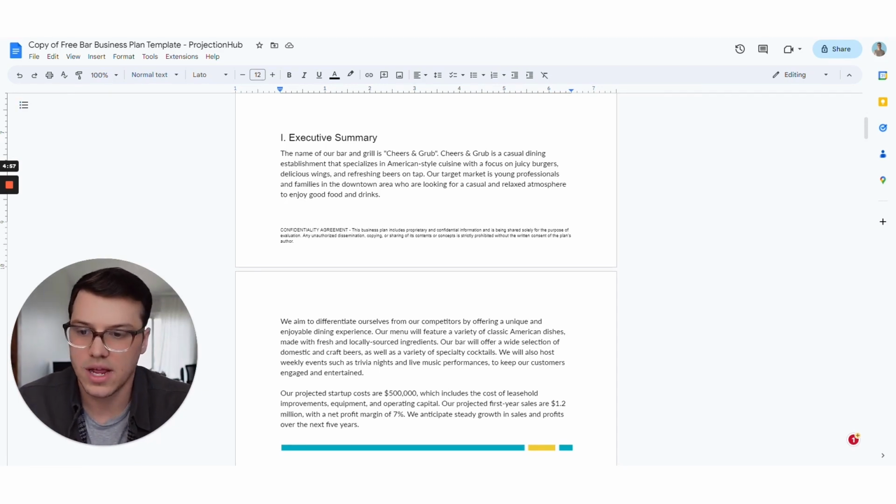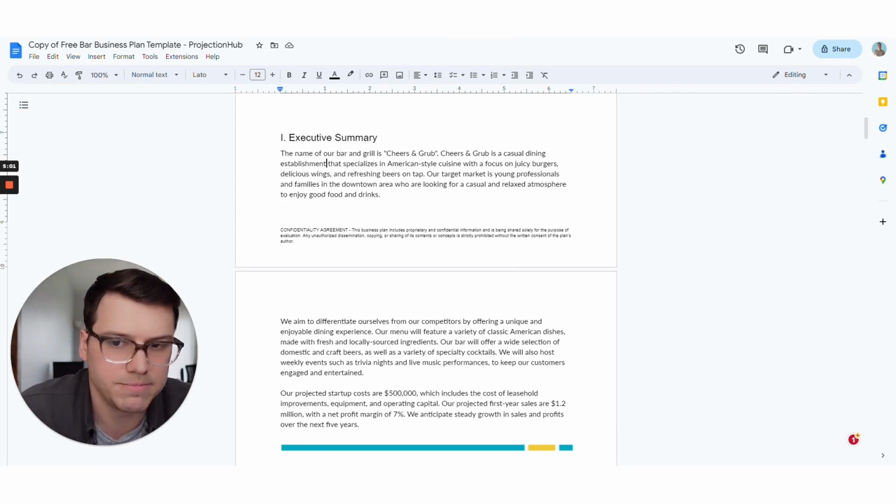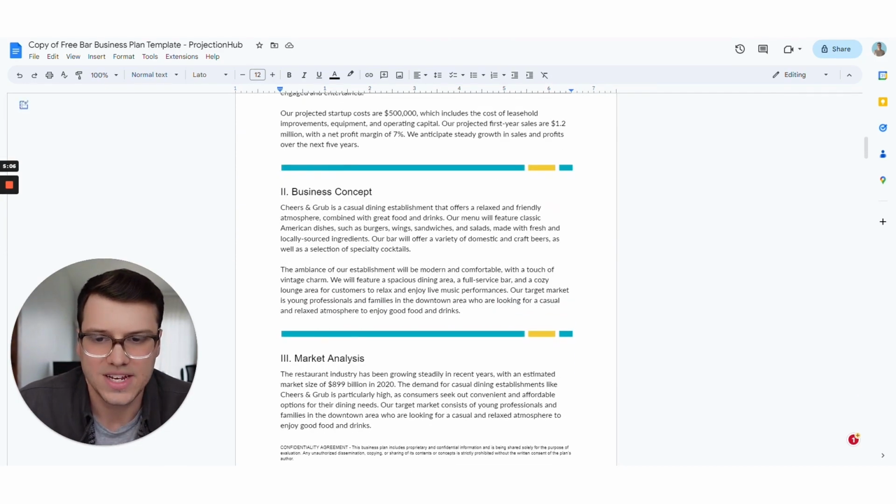So hit those high points here early on. You're setting the stage for the rest of the business plan. That's important to do there. And next would be the business concept.